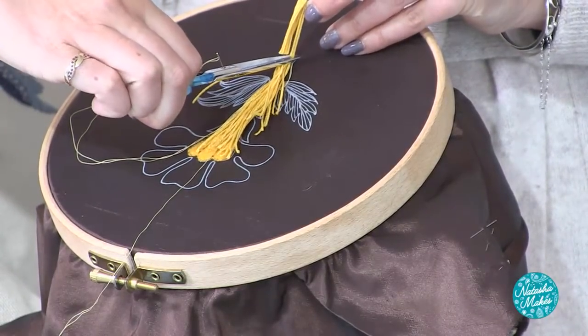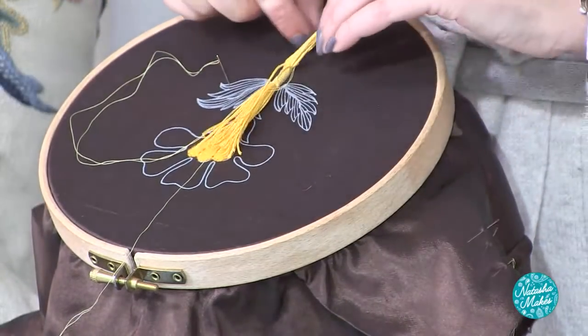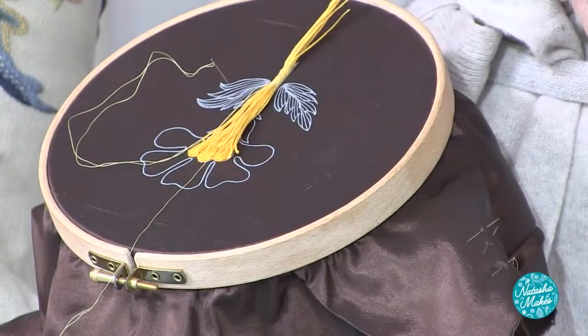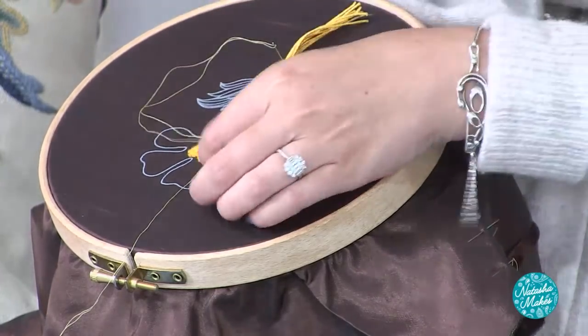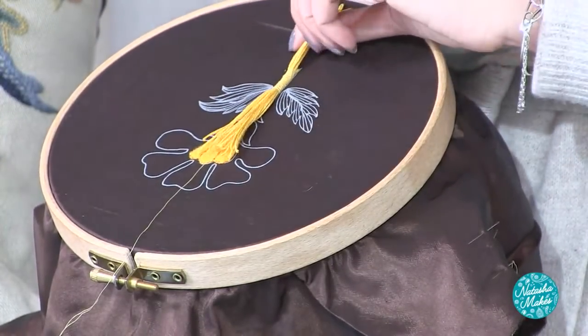Just make sure you've got nice sharp scissors for this. And then what I'm going to do is bring those threads back over, pinch, and can you see how it's all holding together? That's the wax. That's the wax, yeah. So it sculpts. Okay, so then I'm going to put a stitch in to hold that down.